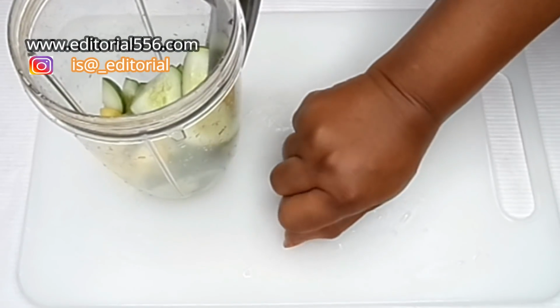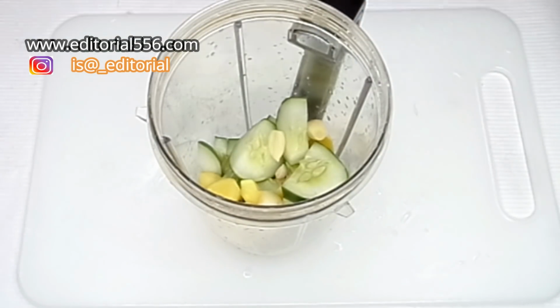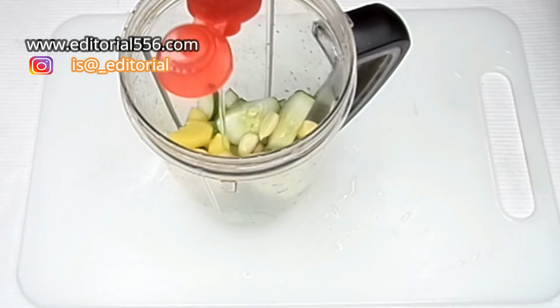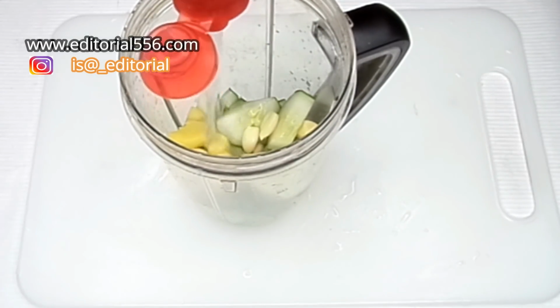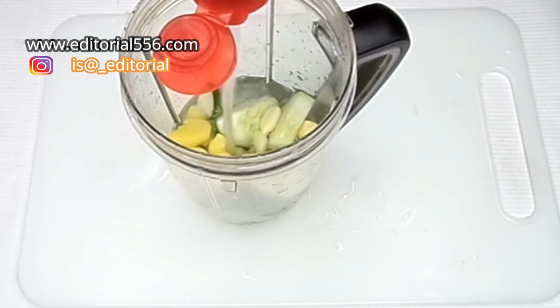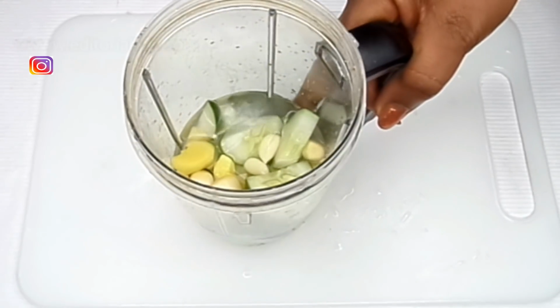Okay guys, so I'm going to be pouring that into the blender, and then you have to add in water to enable the blender to blend this really well. We'll blend this and I'll be right back.